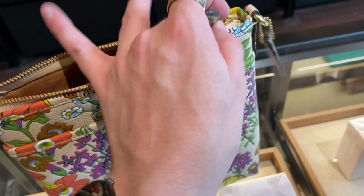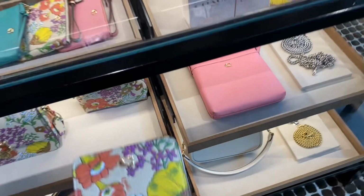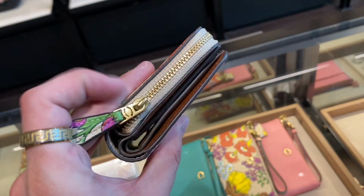Quickly zip that back up. Easy zipper. A lot of attention to detail in the flowers, lots of color. Very, very gorgeous. But again, I'm not going to be buying anything from this. But I know somebody will.